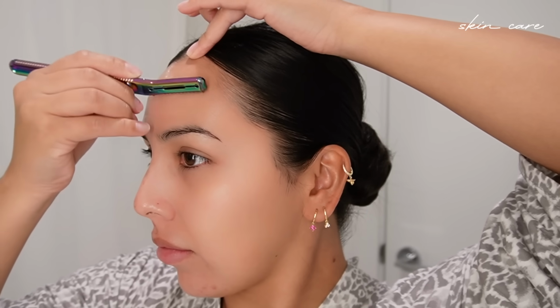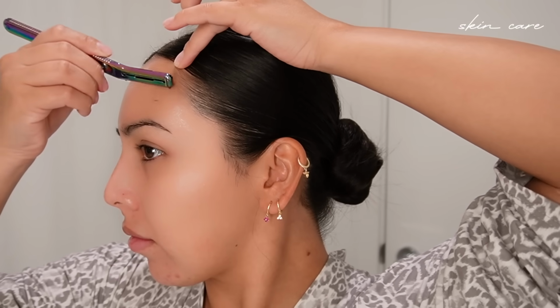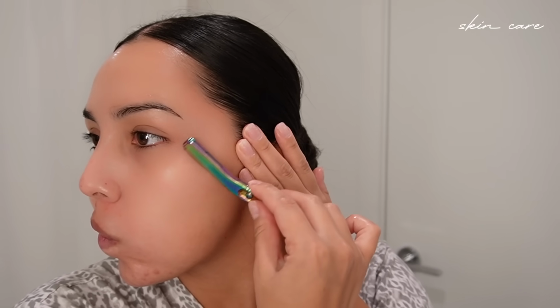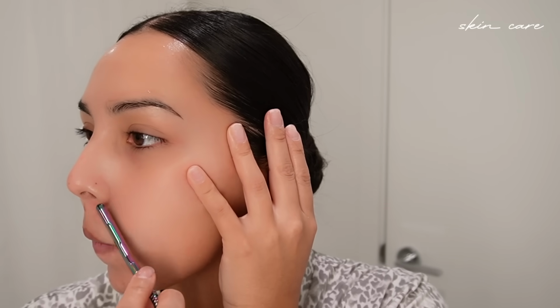So now I'm gonna go in with my dermaplane tool, and I'm gonna go ahead and get myself a close shave. This will help with removing any unwanted hair, debris, any excess oil, dead skin cells, and it also helps with getting a smoother application when you apply your makeup.